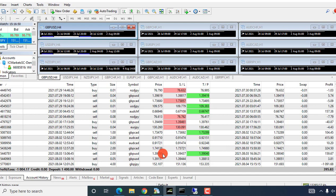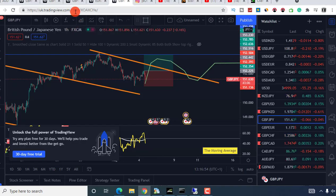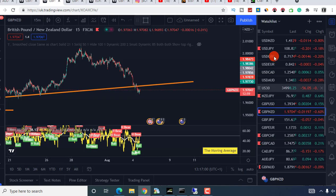And on this one, yeah, I got that. And Great British Pound USD again. Go back to Great British Pound USD. Let's see, Great British Pound USD. So on this one, Great British Pound USD. Go up.